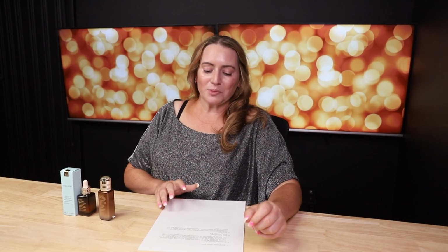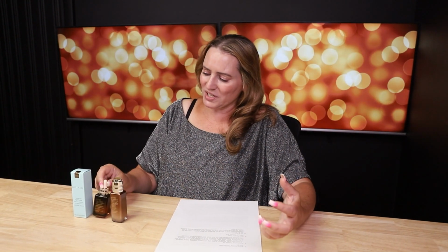Okay, in terms of performance of this one, I actually really enjoy this one. I was surprised. I enjoyed their Advanced Night Repair Serum, but I didn't find it to be like a holy grail status like a lot of other people do. Apparently, it's one of the best-selling repairing serums in the world, is what Estée Lauder says. I could be wrong or right. I have no idea. That's just what they say.